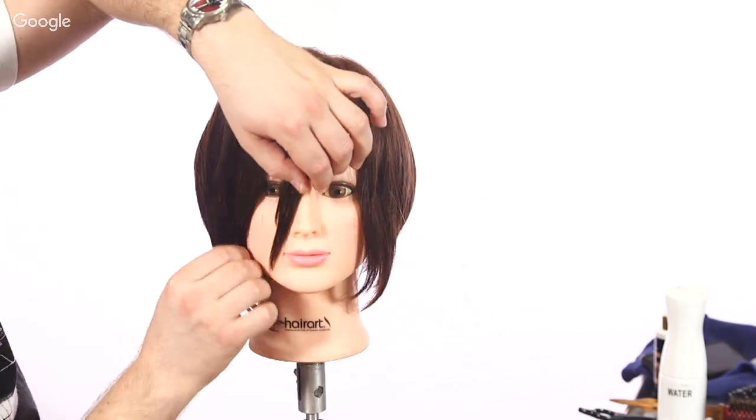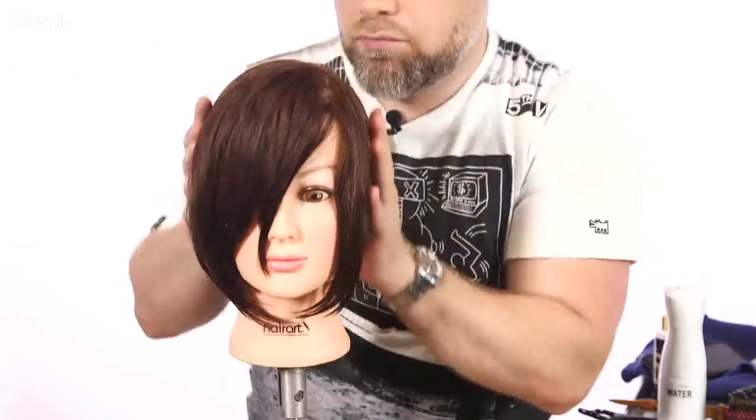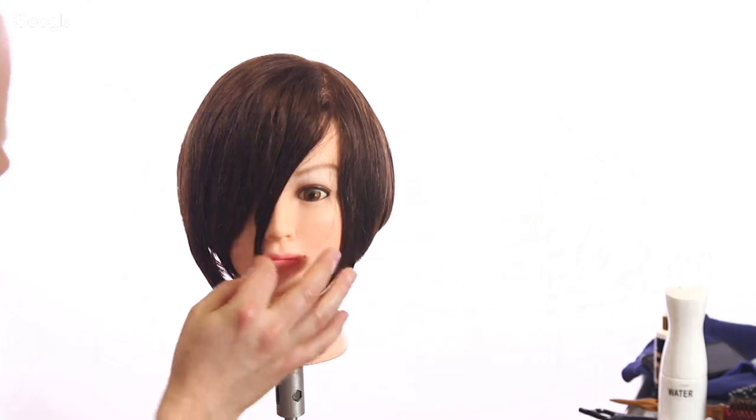So you can see that there. Now let's work this in. Really work that in. And it's really coming out nice. I hope you guys agree. And what do you think? I think this looks friggin' nice.